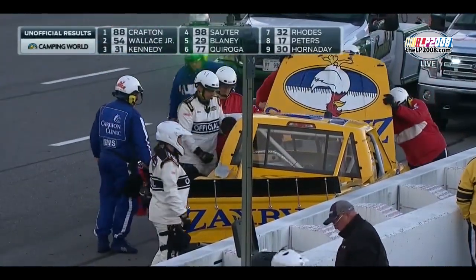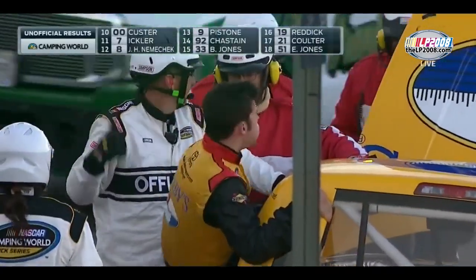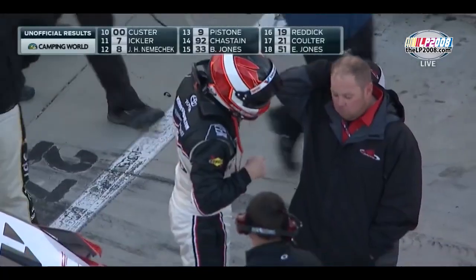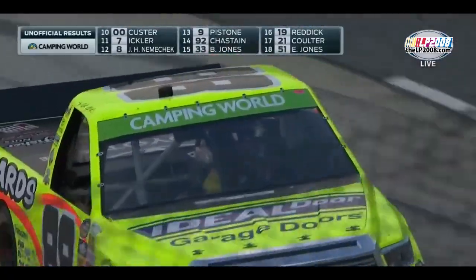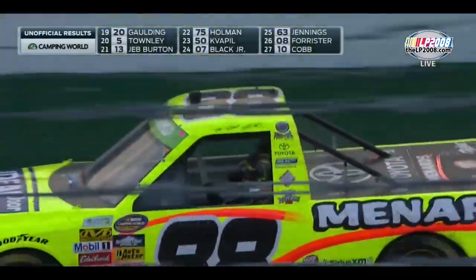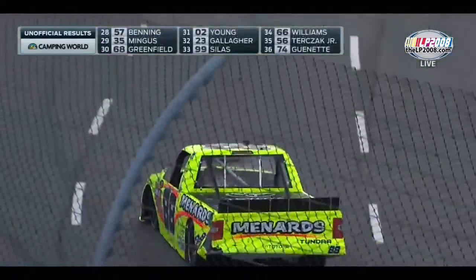Such an impressive day for John Hunter Nemechek, not ending the way he deserved it to end. He ran a very impressive race and ends up not being able to complete all the laps. A lot of young cats had a great day. Ben Kennedy comes home in the 3rd spot. Another solid performance for Ben. Backs up a 4th place finish here last October.